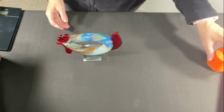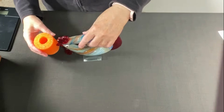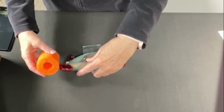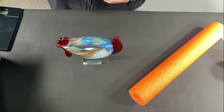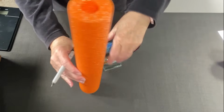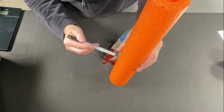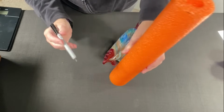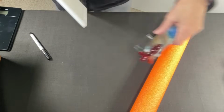I think I'm going to try some pool noodles, styrofoam swimming pool noodles. I'm not sure if this piece is large enough. I think I'll cut another piece. I picked these up off season at the Dollar Tree and stocked up on them. I think I got them for less than $1. Of course, everything's $1.25 now. Let's cut the first one. Set this guy aside.